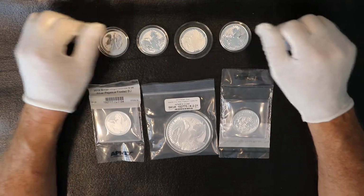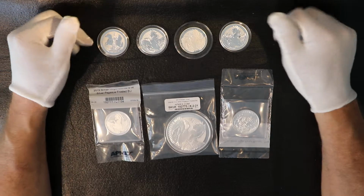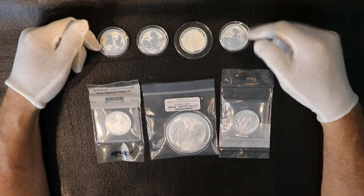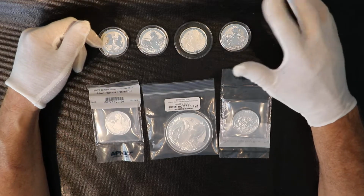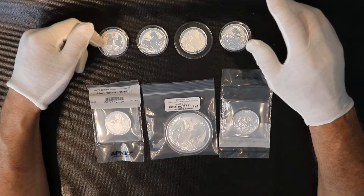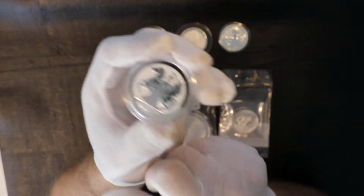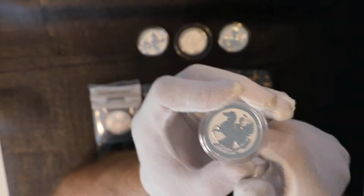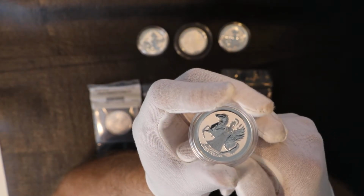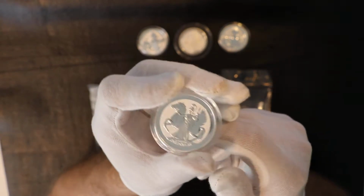So today the show will be for Pegasus. I have some of them, so I show you what I have and what are new. From what I understand, there are two kinds of Pegasus, and the story started in 2017. I have the first one. This is what I have, and this was the British Virgin Islands Silver Pegasus reverse proof. This was the first one.